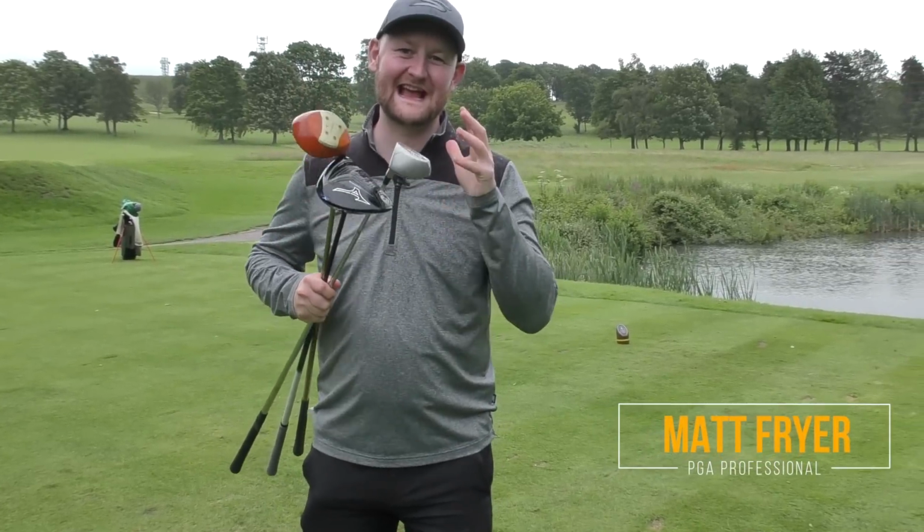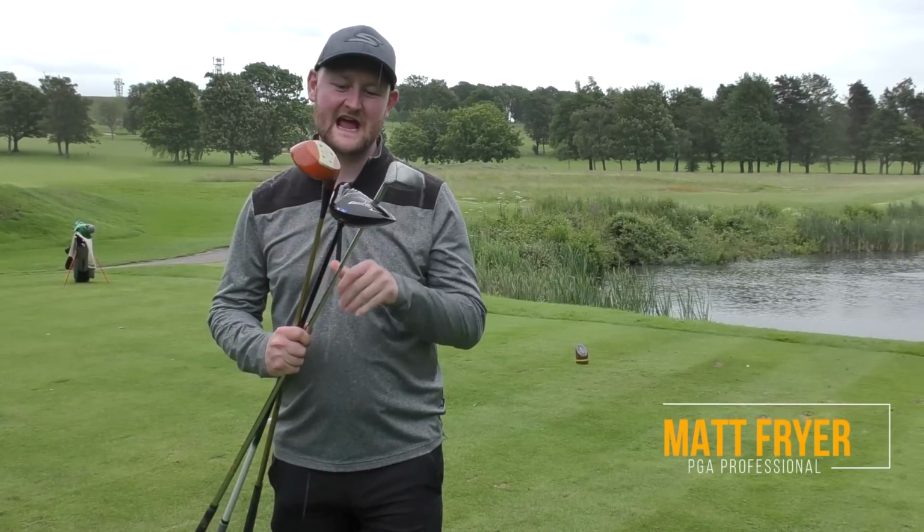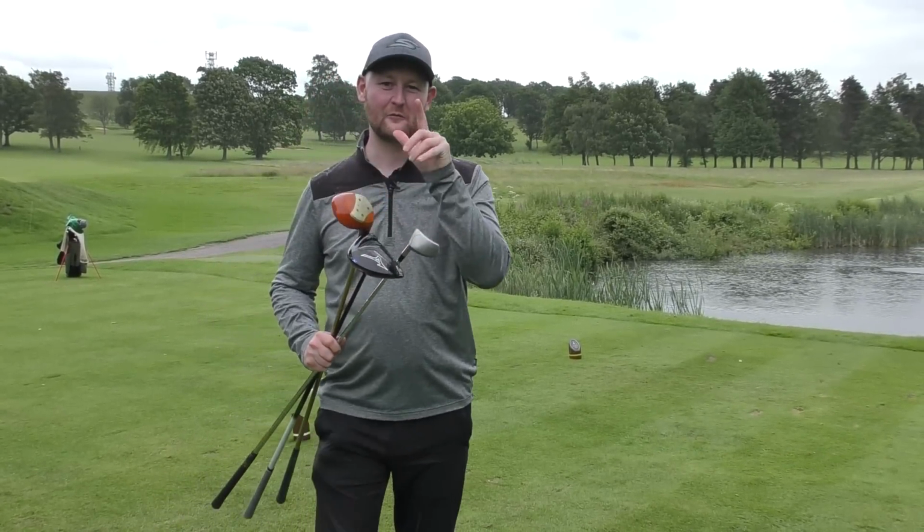Is golf getting any easier? As you can see here, I've got 3 different styles of woods and we're going to find out if the game's getting easier.